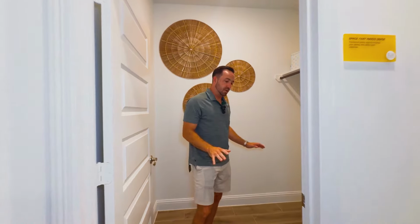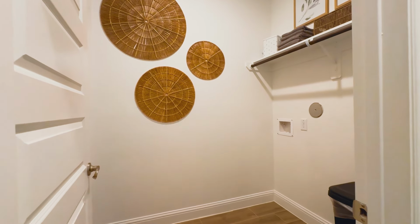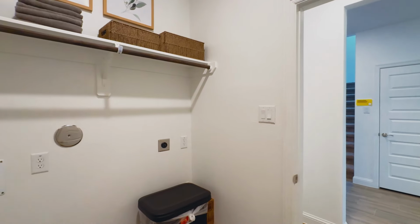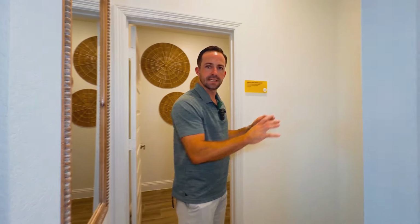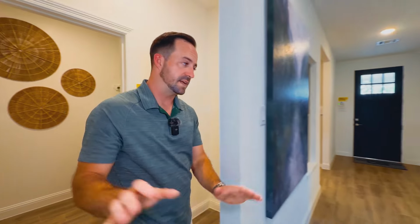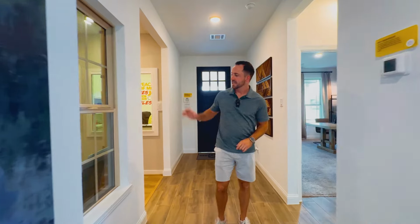So you've got your laundry room located over here. Decent size, not massive, but you could also do those built-ins that we saw in the Westin and give yourself a nice little folding counter up over here. Yeah, the more I'm thinking about this, I'm thinking a second soda drink fridge just right here. You don't even have to run to the garage. Now this is the staircase. We'll go up that here in a second.